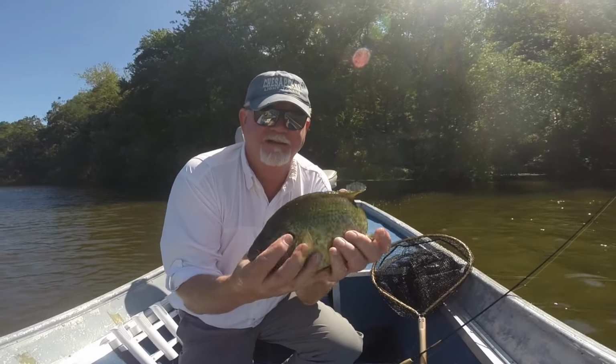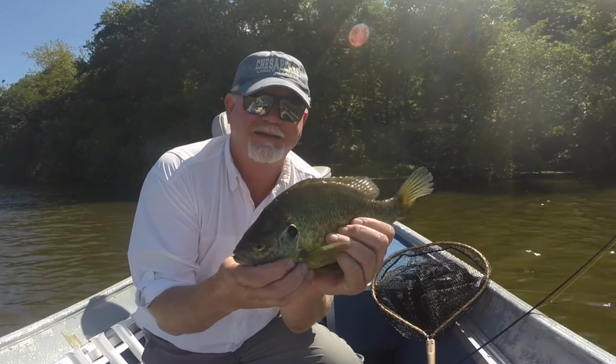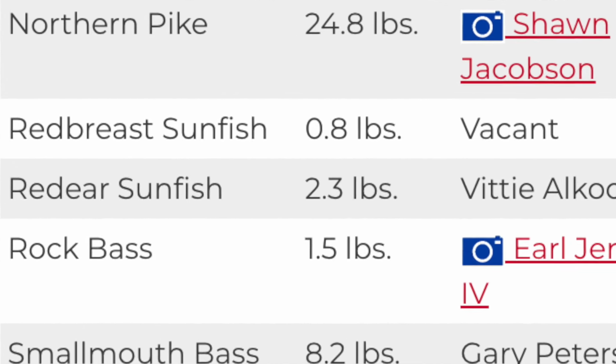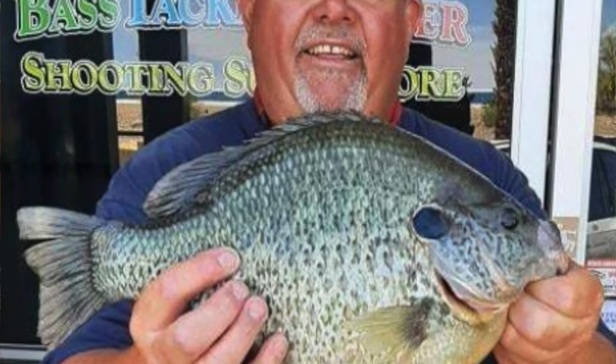Shellcrackers get bigger and fight harder than any other sunfish. Once they're hooked, they make long, drag-screaming runs. They don't just circle like bluegill. State records in the Chesapeake Bay region are only 2 to 3 pounds, but I don't think those records are going to hold up long because these fish are getting more and more prolific and they can grow up to 5 pounds.